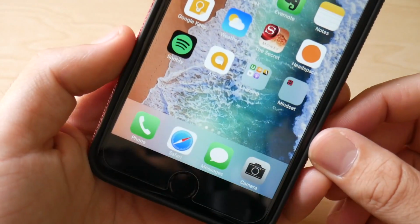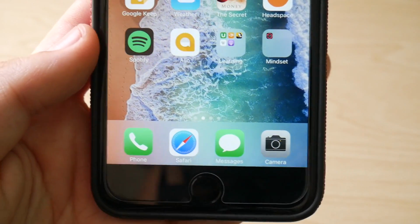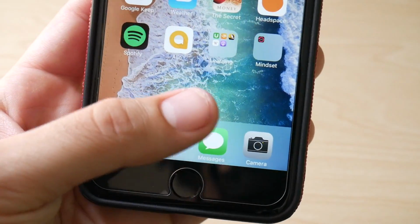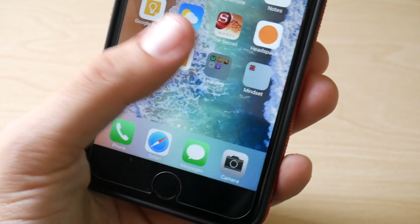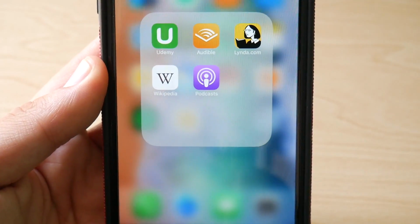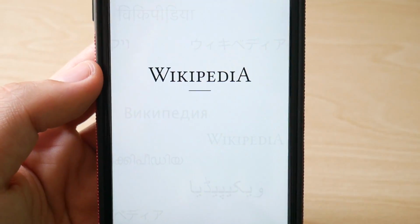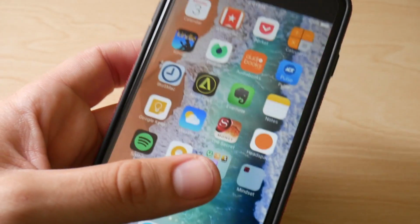Now I do keep Spotify on here. I got Spotify Premium, so I can sync songs or listen to songs all day ad-free, so I do like Spotify. And Google Allo, because I use that for when I'm switching between Android and Apple. And over here under this folder, Learning, I keep Udemy for online courses, lynda.com for online courses, Audible as a backup audiobook site, and Wikipedia for doing some research. So another great application there, I was reading about the iPhone SE.